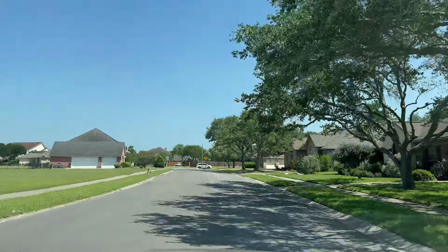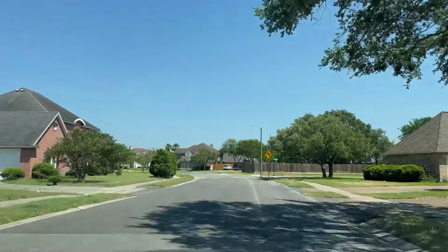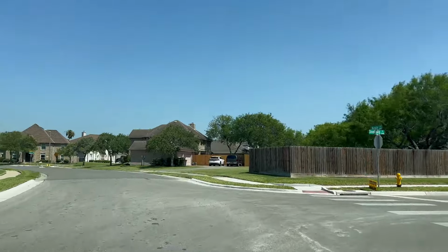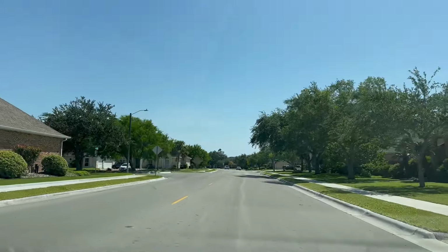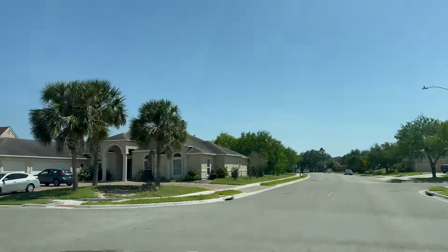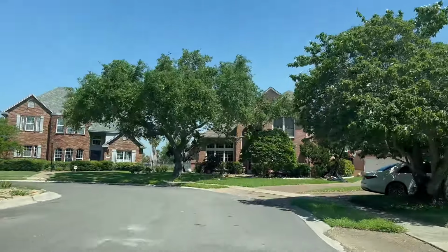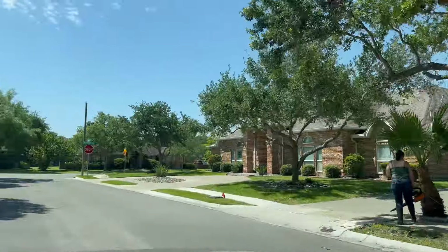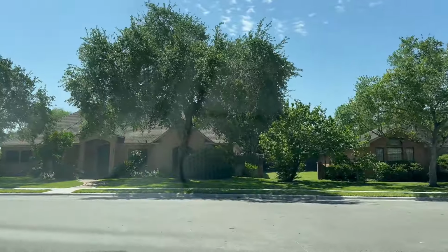One of the biggest draws for families is the school zoning. Kings Crossing is zoned to Morales Elementary, Caffey Middle School, and Veterans Memorial High School, which is one of the top-rated public high schools here in Corpus. That alone makes this neighborhood a top choice for many buyers wanting to stay long-term. Within Kings Crossing, there's also an exclusive gated section called the Domain, which features larger luxury-style homes on oversized lots. Homes in the Domain typically range from the mid 600,000s to over 1.6 million, and the HOA fees there are around $1,200 a year.